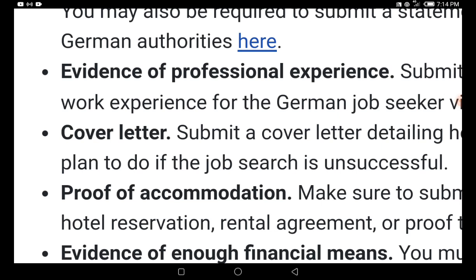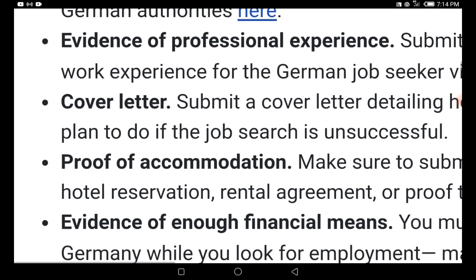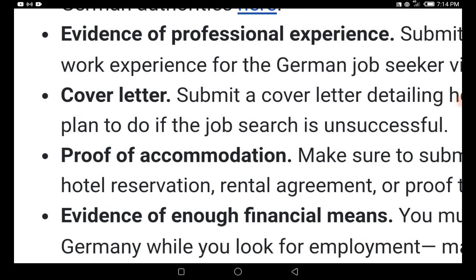Okay, you need to provide proof of accommodation. Make sure to submit your proof of temporary accommodation while you are in Germany, and you can even make a hotel reservation or a rental agreement, which you don't have to pay for while you have not got to Germany yet. Make sure you get a hotel reservation. Don't pay for it yet because you don't know if your application will be approved or rejected. Okay, so if you get a rental agreement or proof that you will stay with a friend or family in Germany, then you are good to go with your proof of accommodation.